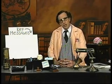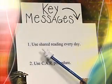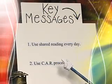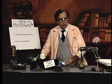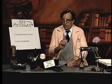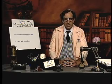Here are today's key messages. Use shared reading every day. Use CAR procedure. In an earlier musical memo, we learned how differences in language exposure in early childhood create large differences in school readiness. Today, we are going to learn one valuable research-based technique for improving language development. This technique is called shared reading.